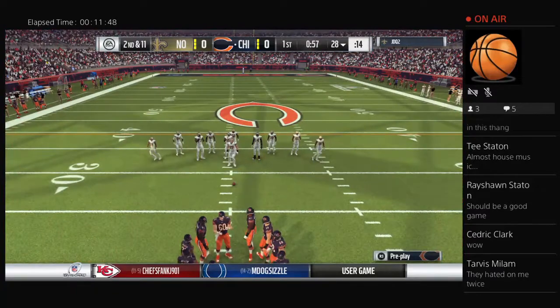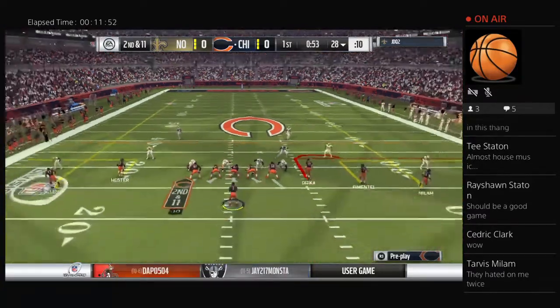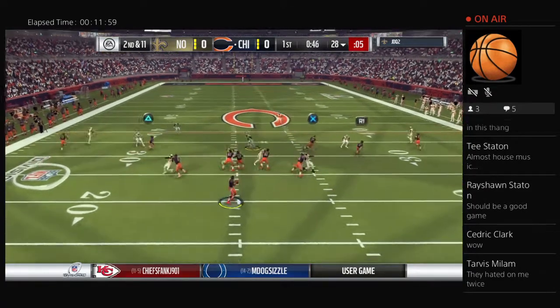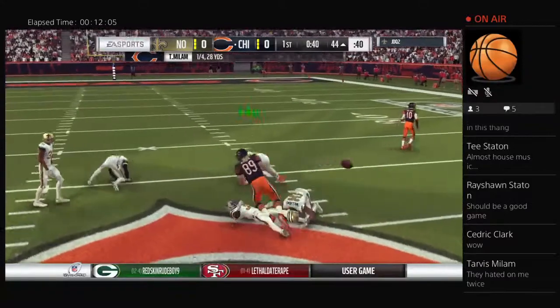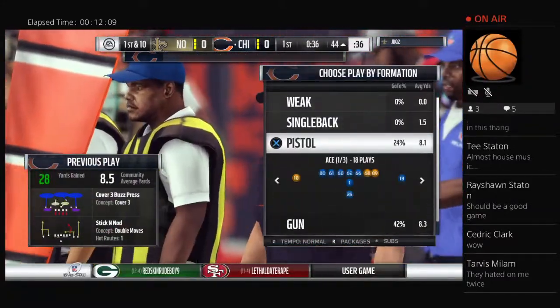Less than a minute to go here in a scoreless first quarter to this point. They come out 5 wide, 3 of them to the right side. They come up in an empty set. 4 wide receivers, 1 tight end. And he's got his big tight end over the middle, complete. A really good pickup of 28 yards.